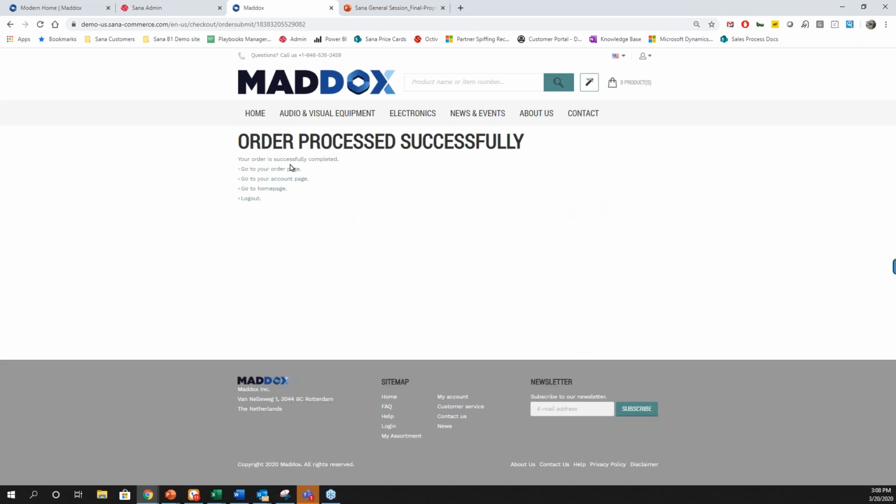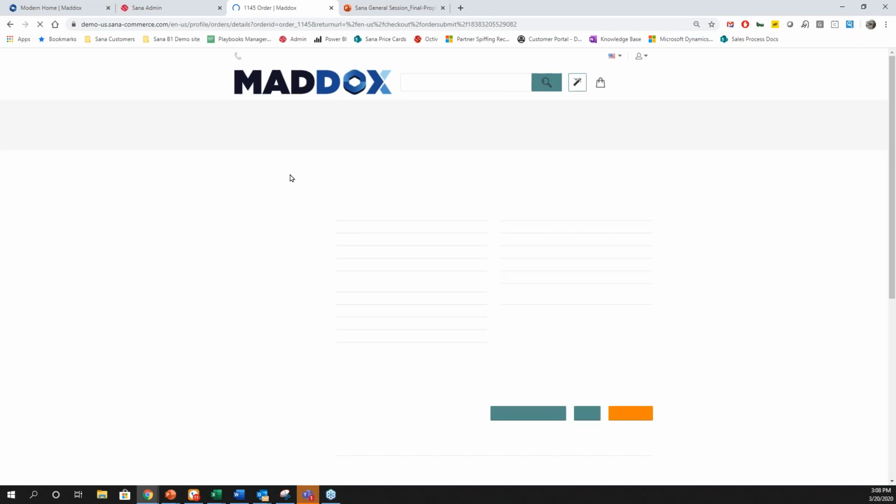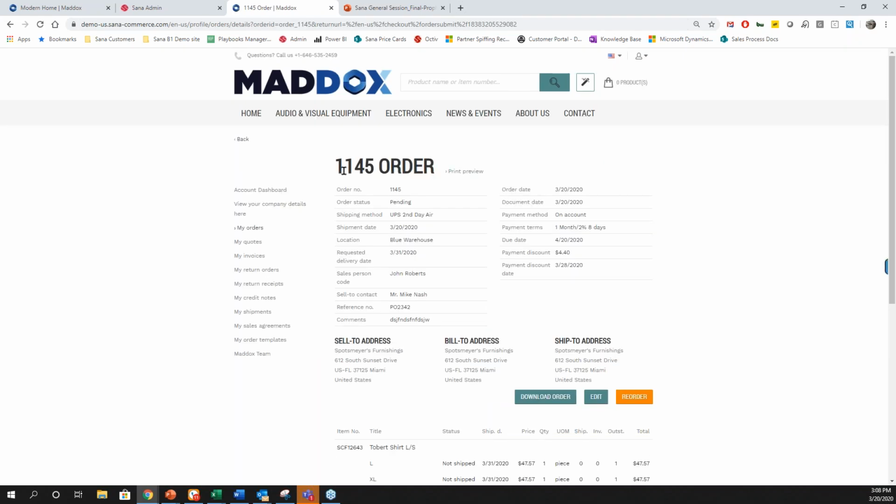So as quickly as that just happened, this order is now ready to print, pack, and ship back in your ERP. And I know that because as I go to the order overview page, I see the order number. Sana never generates an order number. Sana pulls that information directly over from the ERP to display here.